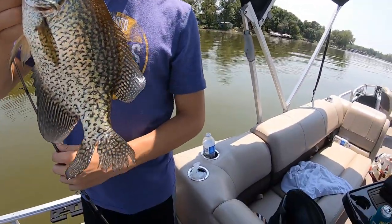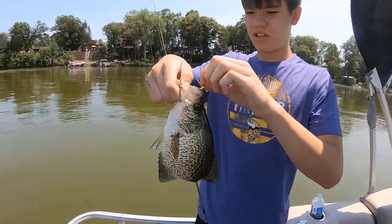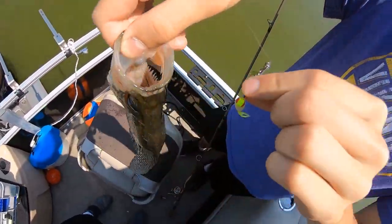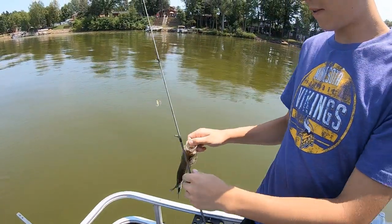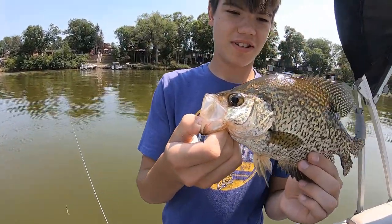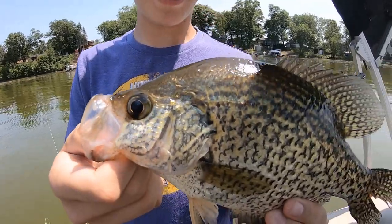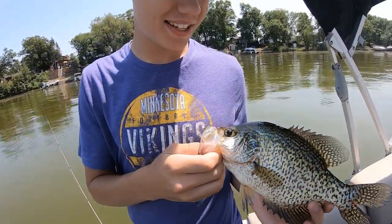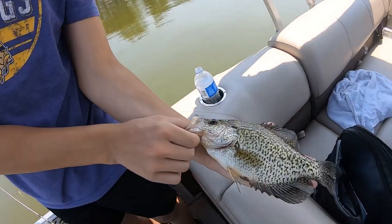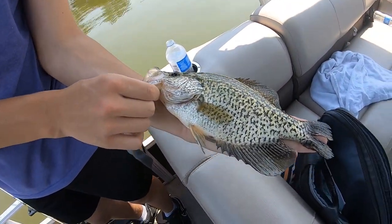Man. Huge. Unbelievable. Engulfed this. Gosh, did he ever. He loved that thing. Wow. Man. Awesome. What a fish. Dude, I was like, if this is a crappie, it's big. Definitely. Such a nice fish. Look at that thing. My hands are huge for reference, by the way. Huge.